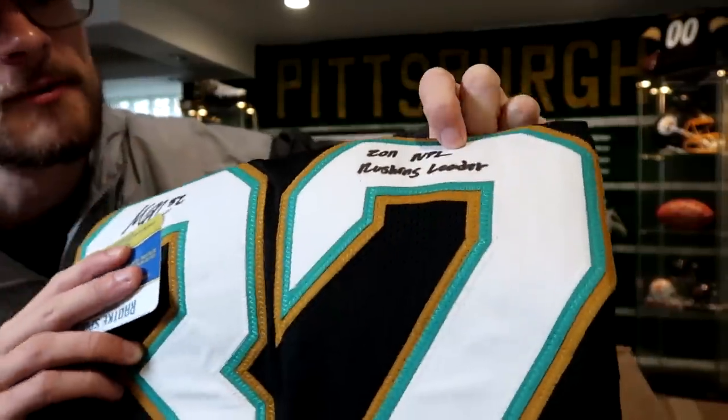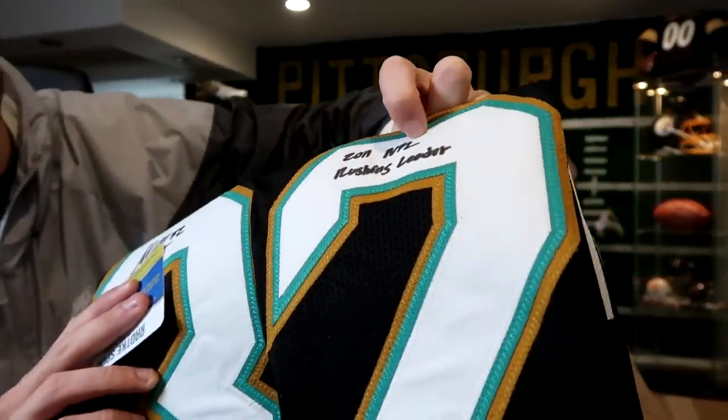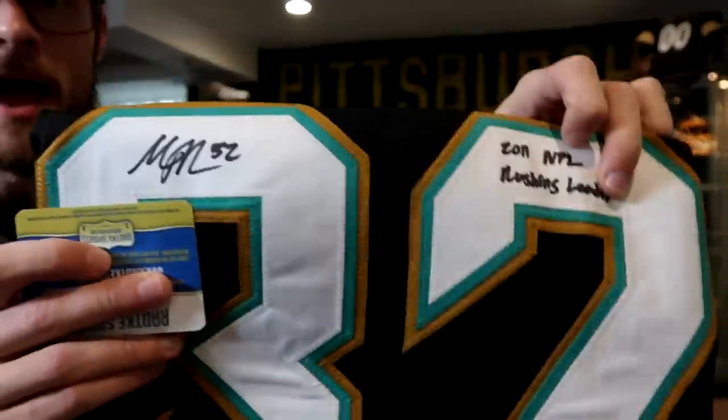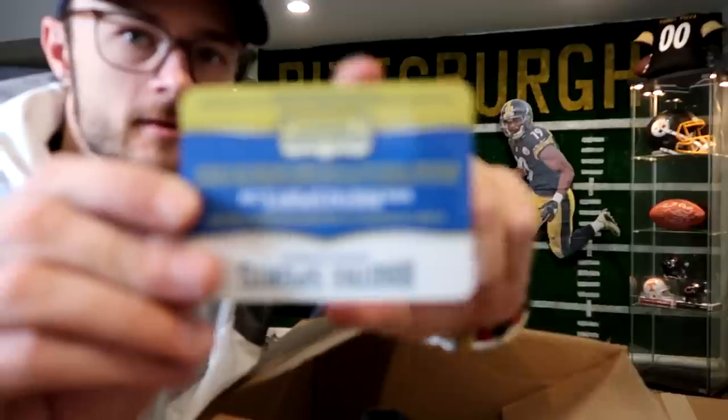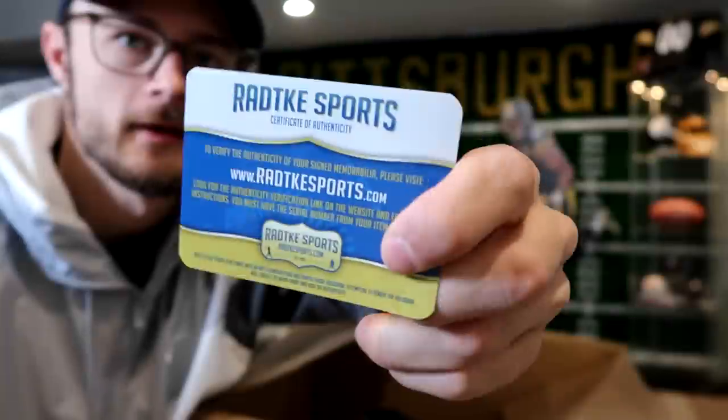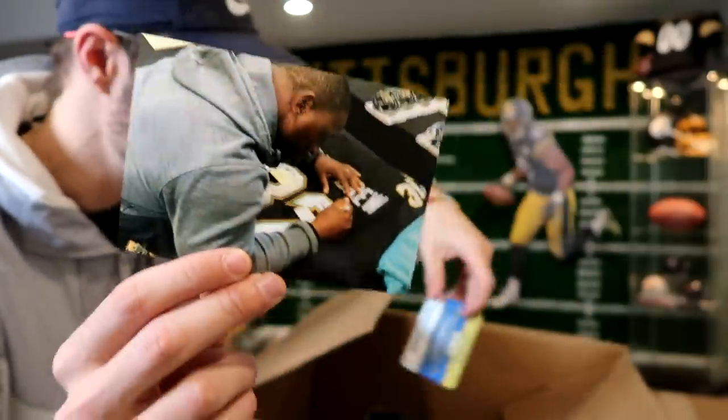So, number one, what we have is this, which is awesome. He added this extra stuff. 2011 NFL rushing leader. MJD certificate again. Let's let that bad boy focus. I'm holding it upside down. I'm an idiot, but there's the certificate. And then if that wasn't proof enough, we have a picture of him actually signing the jersey itself.